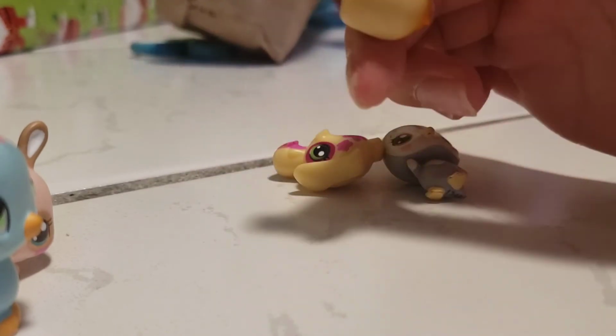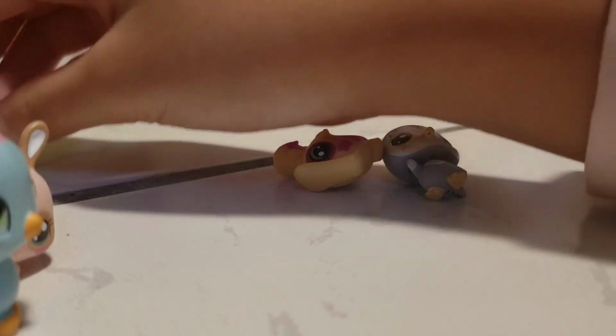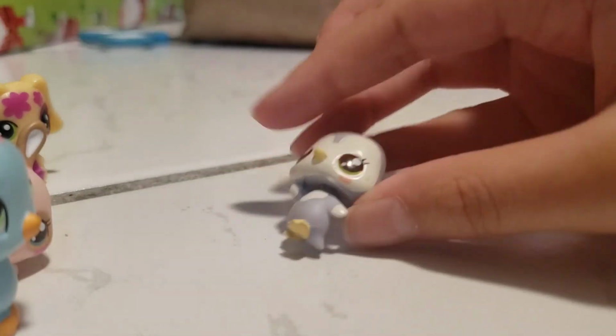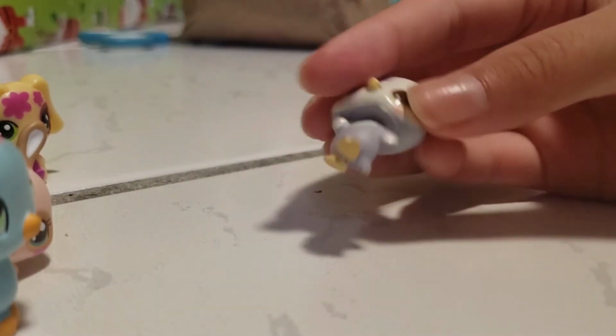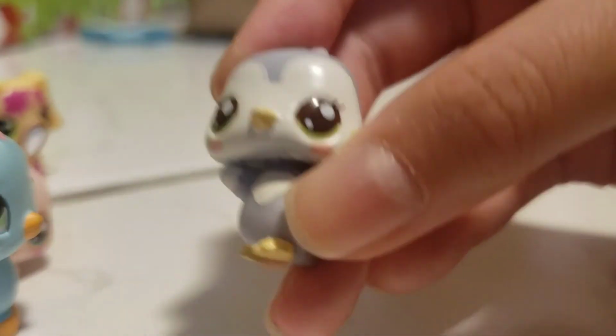This one's so cute. It's a little chick. Stand up already. This one, I think it's a bunny. I don't know. Maybe it's a dog. And yes, I've been waiting for this one. It's a baby penguin. Look at this one, though. It's so kawaii. Yeah, so kawaii. Oh my gosh, things are falling.